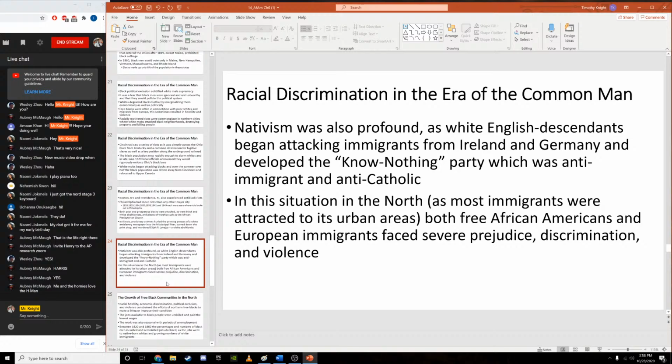Now, in this situation in the North, because most immigrants were attracted to the urban areas of the North, very, very few immigrants from Europe migrating to America during the 1830s and 40s were attracted to the South, because in the South there was slavery. A lot of migrants, particularly the German migrants, were against slavery in the first place, but also fearful of things like slave insurrections. And then two, remember, there's no real work in the South because of slavery. It would have been really difficult to find work where you would have been paid a wage by anyone in the South, because they weren't paying their slaves any wages and they didn't want to hire European migrants.